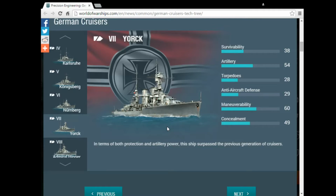I'm going to say the C is silent and say York, because that's just the way I want to do it, but I'm liking this cruiser. I know there's not a whole lot of information on it, and I'm really just going on the picture and the numbers that I see in front of me, but we're finally taking a look at some heavier German cruisers, right?